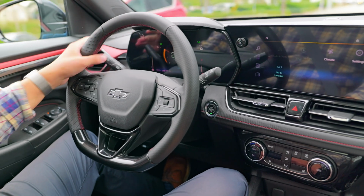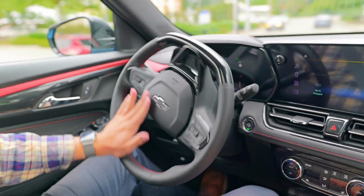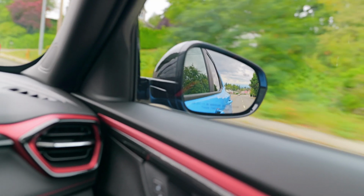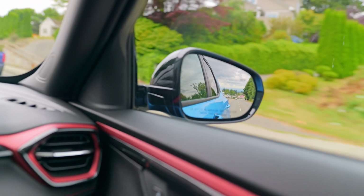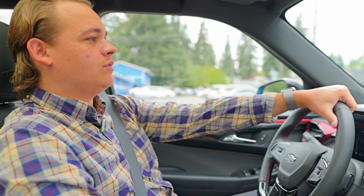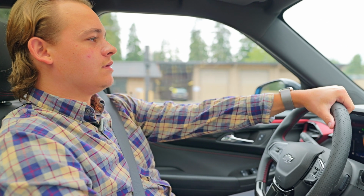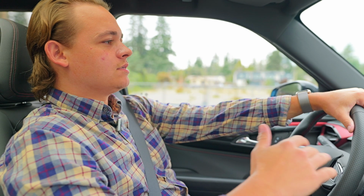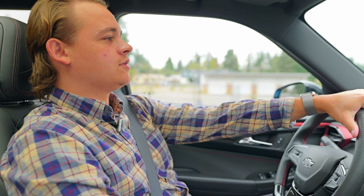And the whole Chevy Safety Assist with the automatic emergency braking, the lane keep assist, the blind zone alert out in the mirrors makes the whole driving experience really pleasurable. Really safe if you have a family with maybe some little kids and you want safety features. One like this is a good option because you have all those safety features.